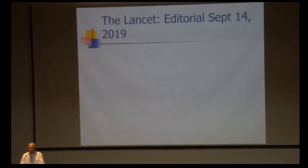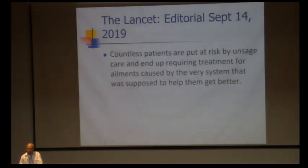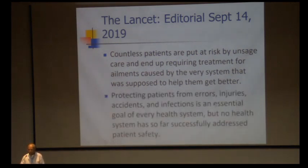The Lancet published an editorial recently which described that countless patients are put at risk by unsafe care. I had to look up the dictionary to understand the meaning of the word they used. Although I believe that you should not use flowery language in scientific literature, the Lancet often uses it, and I have to refer to the dictionary to understand it. So countless patients are put at risk by unsafe care, and end up suffering from some complication by the very system that was supposed to help them get better. In addition, it says that no health system has so far successfully addressed patient safety.